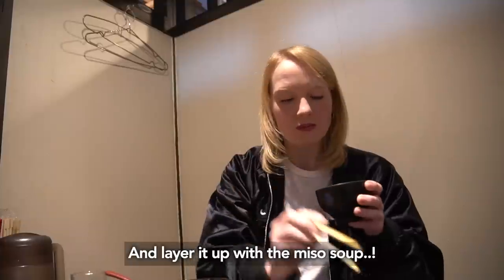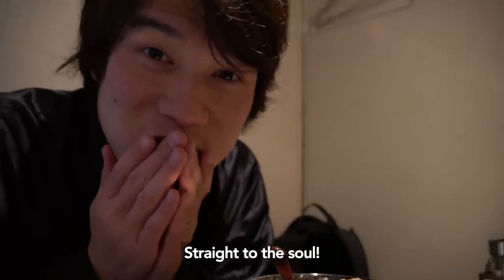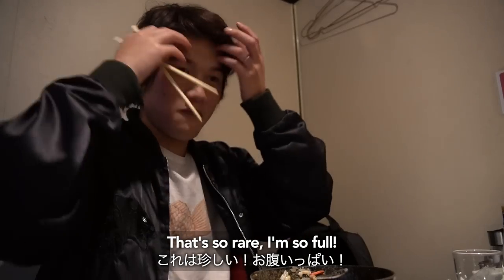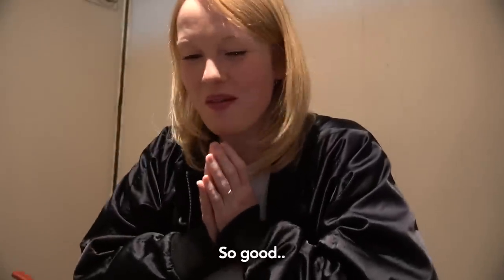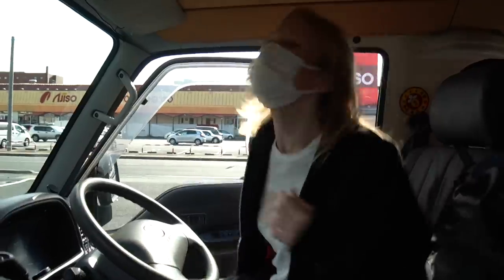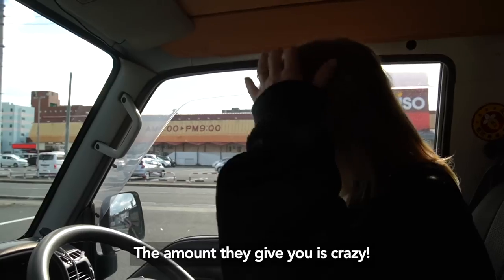This is a happy dance. お味噌も挟んで。 It's good miso too. しびれ。 Outside is 5 degrees. 味噌汁。 That's so rare. I'm so full. I'm a happy boy. Full from only Wagyu. That's great. Yaba. The best 680 yen I've spent in I don't know how long. I'm a happy girl. I'm so incredibly full. あの量はやばいな。 Stupidly good value for money.